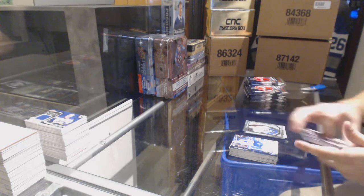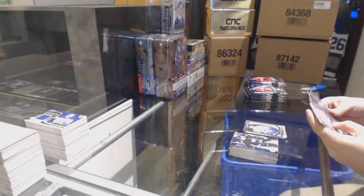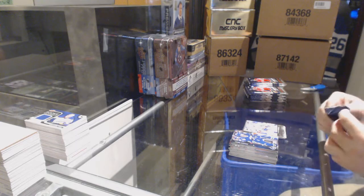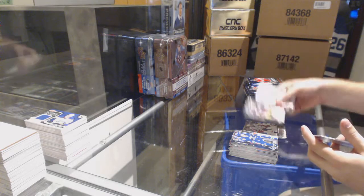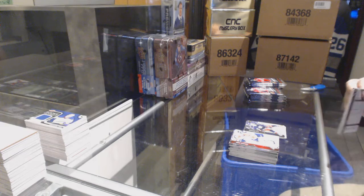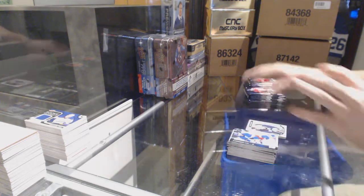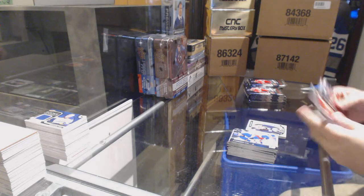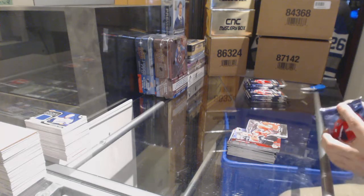Marquee rookie rainbow, Jared McCann for the Vancouver Canucks. Chandler Stephenson for the Washington Capitals, the Young Guns. Exclusives, number 100 for the Jackets, Ryan Murray. Linus Omar, marquee rookie for the Buffalo Sabres. Ryan Hartman, Young Guns for the Chicago Blackhawks.